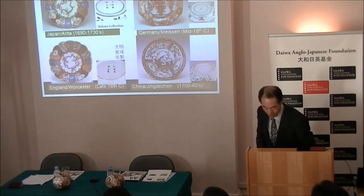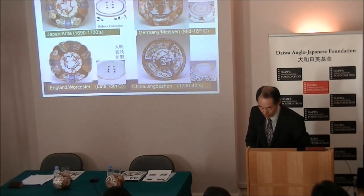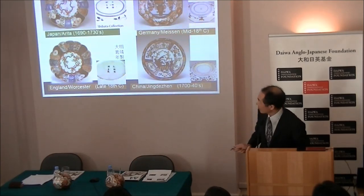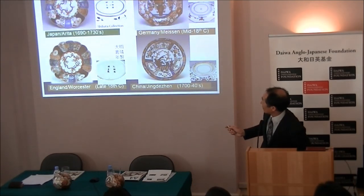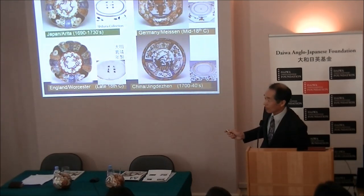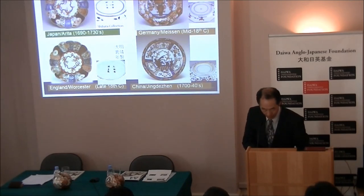This is original Arita porcelain. The design on the front is a Japanese pattern, but the signature on the back says that it was made in China. This says Great Ming Dynasty, Jiajing years products. It's very strange for Japanese, but at the time, it was common to add a Chinese style signature as decoration.